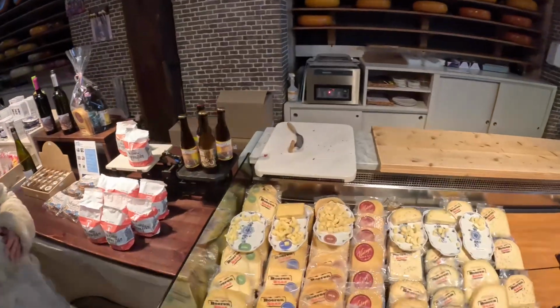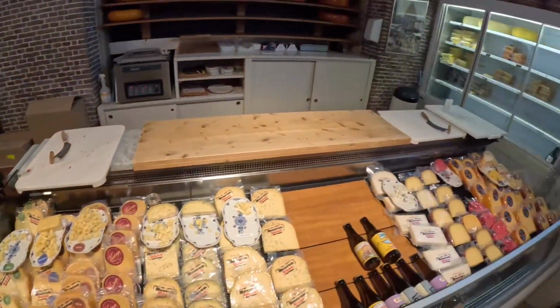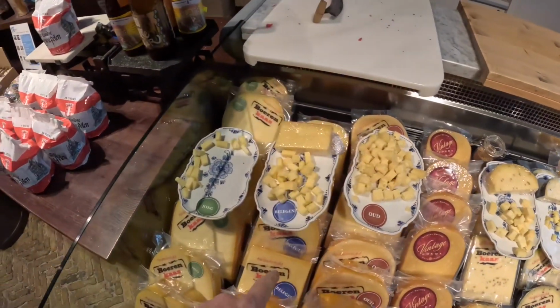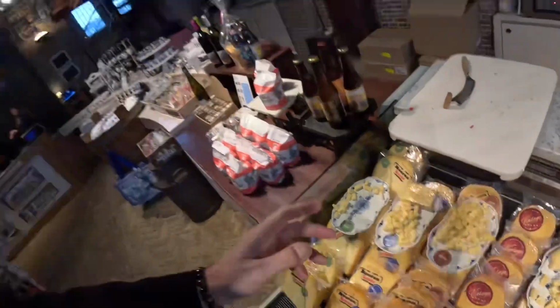So you can also buy cheese. You can taste them. Pretty good, huh? It's the old cheese. It's a little bit in between the young and the old. So the older the cheese, the harder it becomes, and the more taste it gets. But this is really good cheese, yeah. In the cheese capital of the world, Gouda. Who would have thought? That's it.